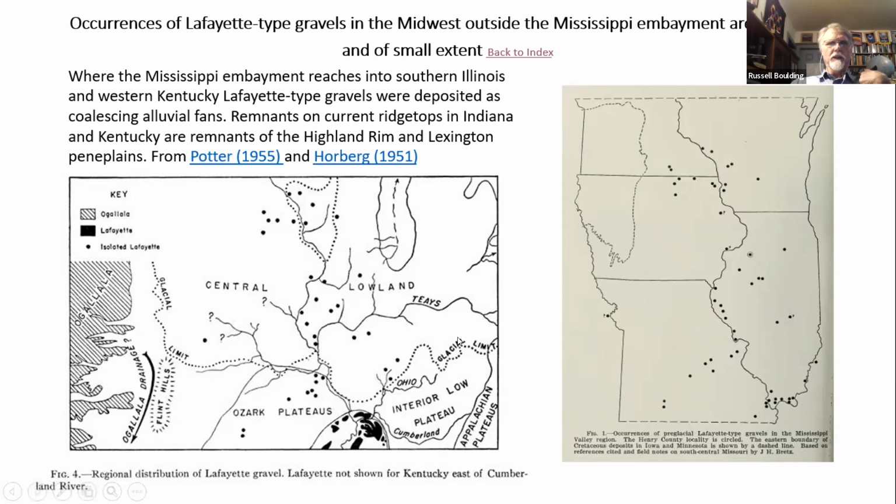The Highland Rim generally tends to refer to southern Indiana, but I would extend the peneplain up to pretty much all of northern Indiana, Illinois. So that peneplain was where the river flowed and deposited those channels.